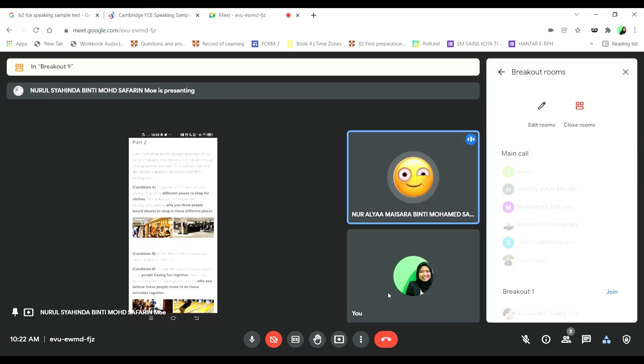So why do you think people would choose to shop in these different places? I think people will usually shop depending on what kind of clothes they are trying to look for. I personally shop at both places based on what I'm trying to find, such as trousers, jeans, or maybe a gown. It really depends on what I'm trying to get. I think both places are good, and they offer good prices, depending on which shop you go to. I think there's no good and bad in both places. Both are okay. That's all for me.